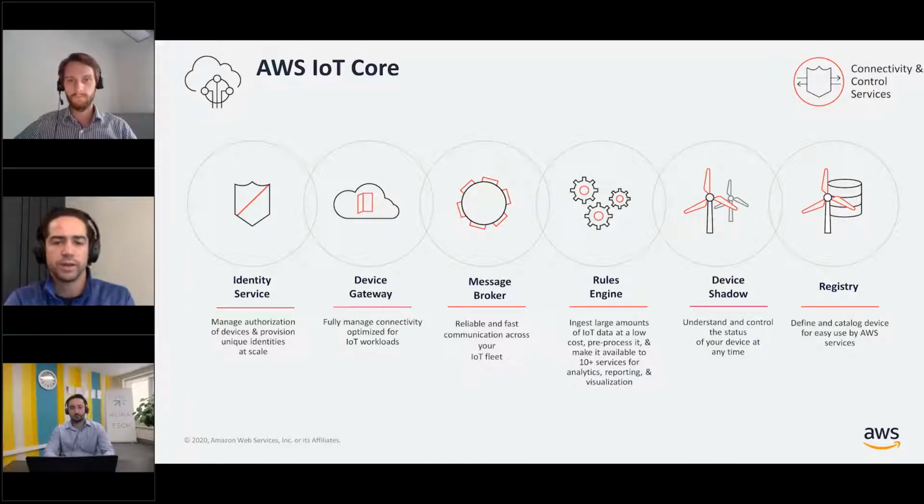The message broker is an MQTT broker, which can handle massive amounts of traffic and routing of messages over MQTT topics. The rules engine is a built-in capability to execute business logic on all the messages coming into the message broker. And these rules have native integrations with the rest of our services, including Kinesis Data Streams, DynamoDB, S3, and the rest of our IoT services, including IoT Events, IoT SiteWise.